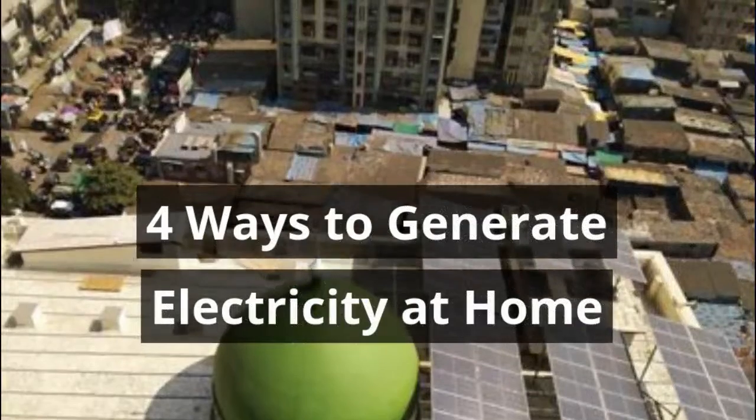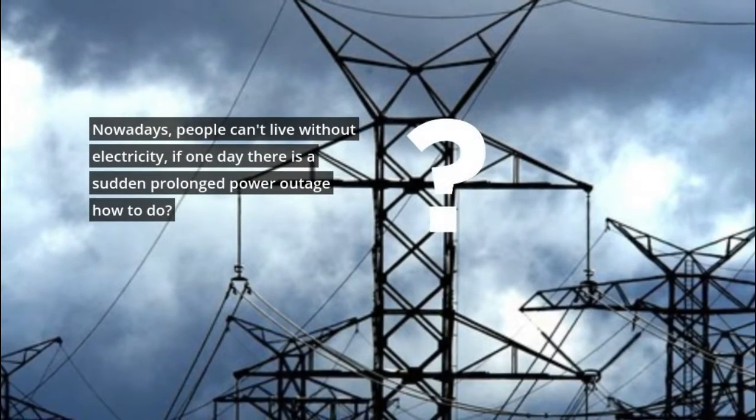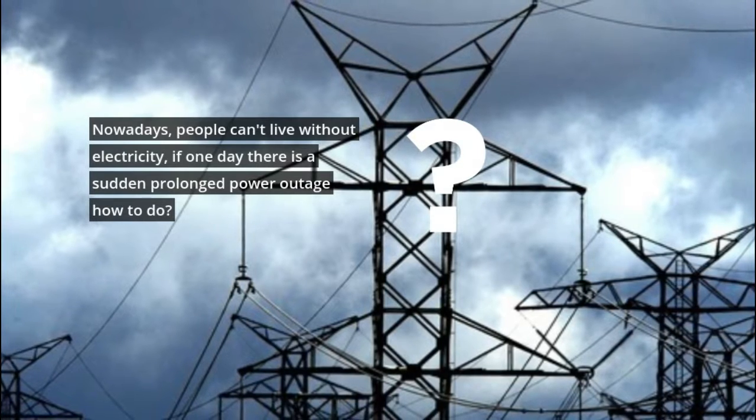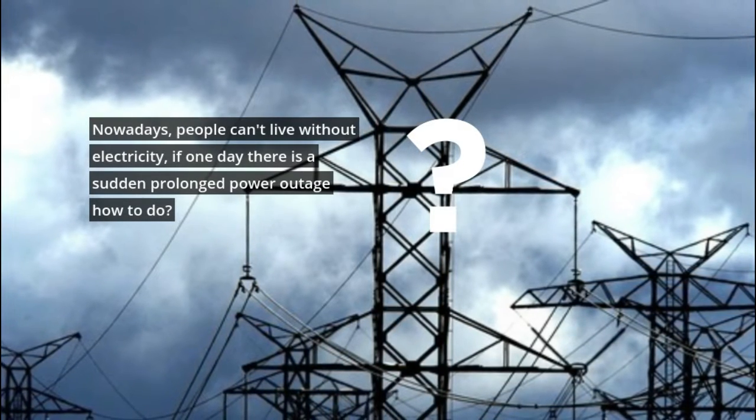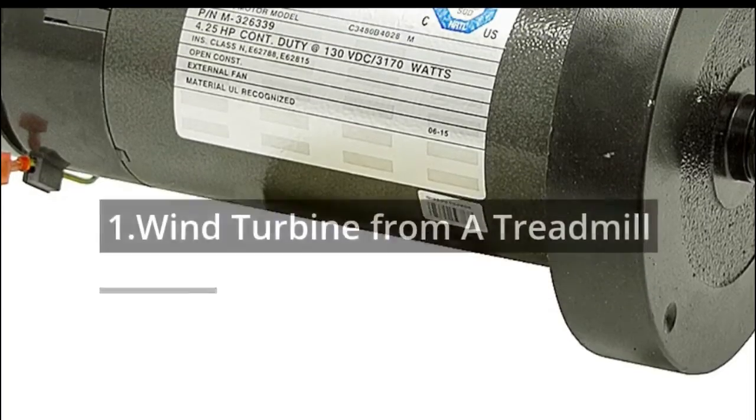4 ways to generate electricity at home. Nowadays, people can't live without electricity. If one day there is a sudden prolonged power outage, what to do? Here are 4 ways to generate electricity at home, which you may use one day.